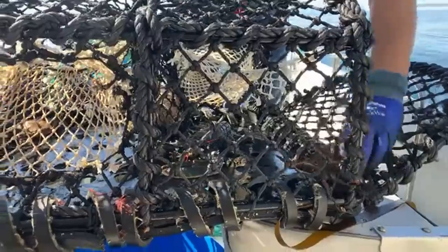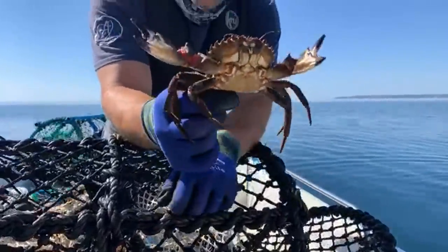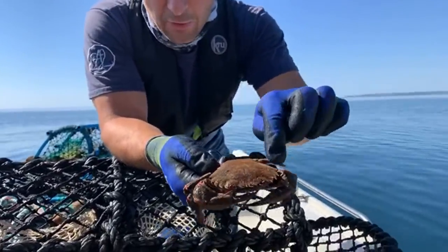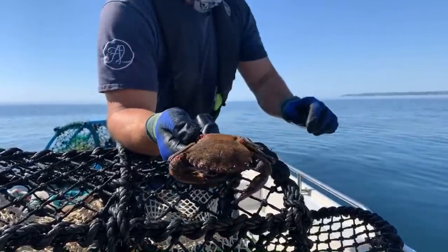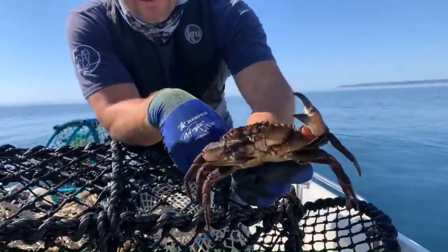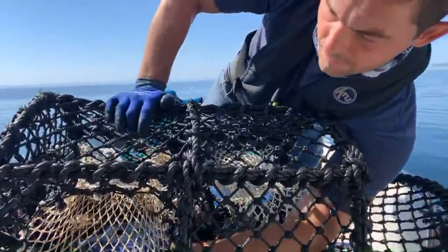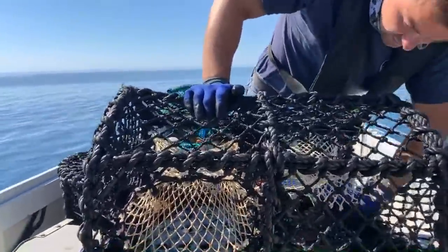Oh no. Another angry velvet. The American viewers might recognise that these are a lot like your blue crabs. They're called a velvet swimming crab because they've got a velvety texture to them, and the back legs are their swimming legs. Take my strong hand. It used to be a lot stronger.